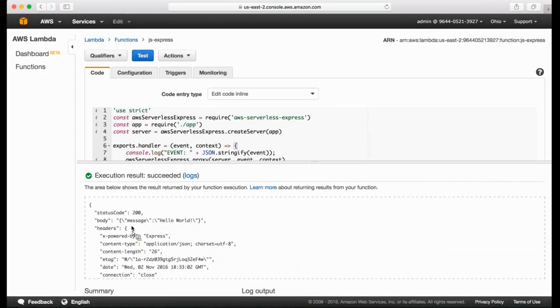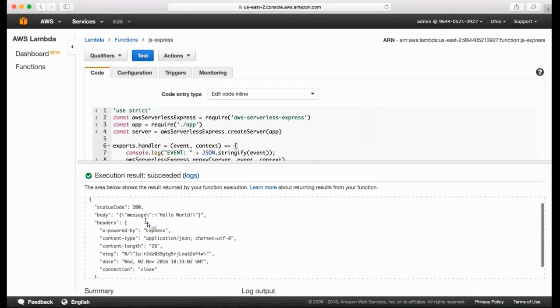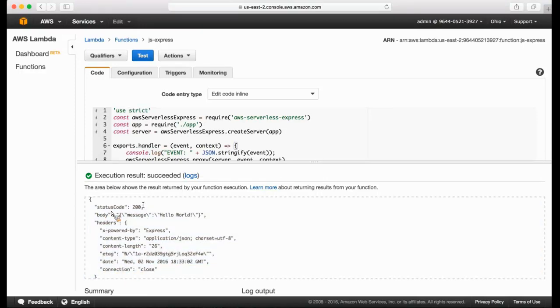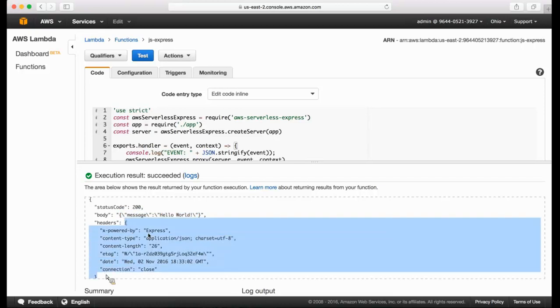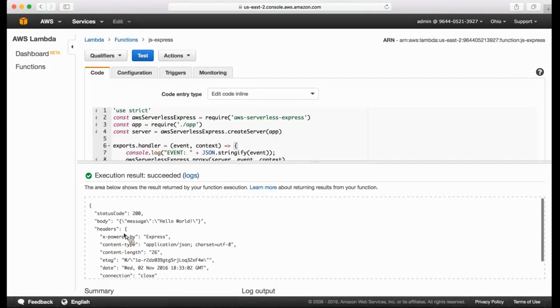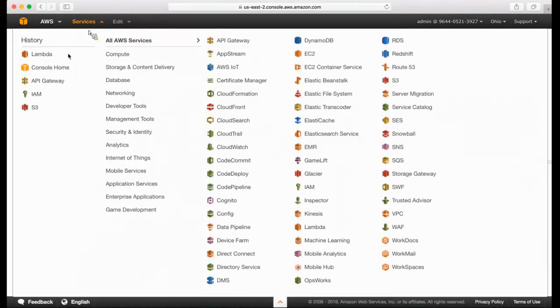You can see that this has now started the Express server, and it's proxied the request, and it's generated the response structure we expect. We have a status code. The body has been passed back as a string with JSON content and a map of headers. Most of these are the default headers generated by Express. So now we know that our Lambda function is working. Let's go and set up the API for its front end.